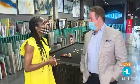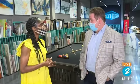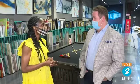When you're staging, definitely. Staged homes sell about 87% faster than vacant homes, and even in this hot market that we're in now, your first impression is those photos online. So making it look good for the photos, that's key.